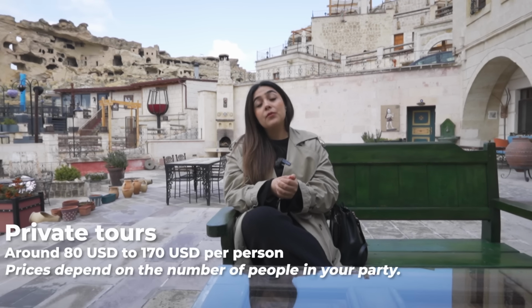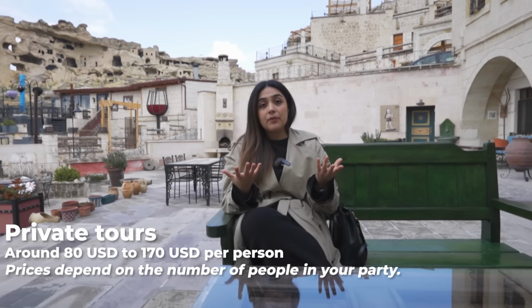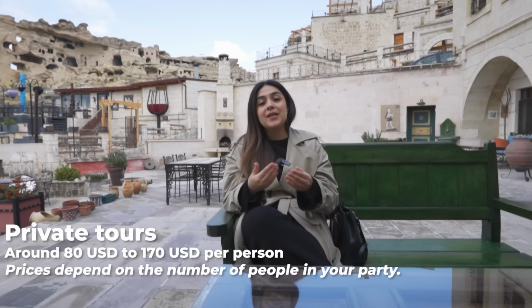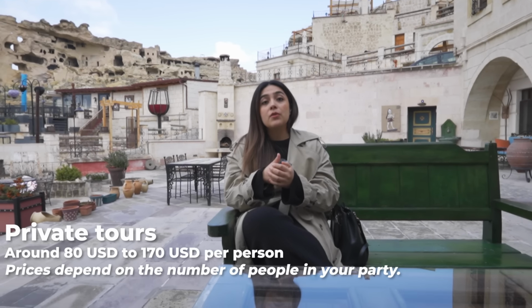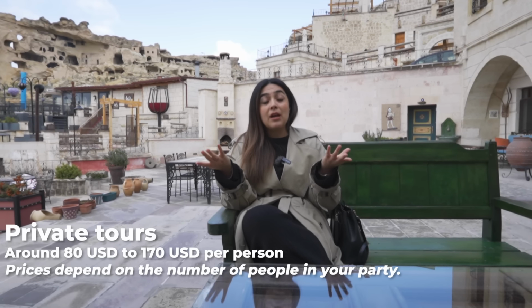And these ones will be for those people who would like to explore the Cappadocia region in a different way, only for you, with more personalized circuits and tours. These ones are, of course, a little bit more expensive, but these are for those people who like to enjoy the places with not so many people around you.